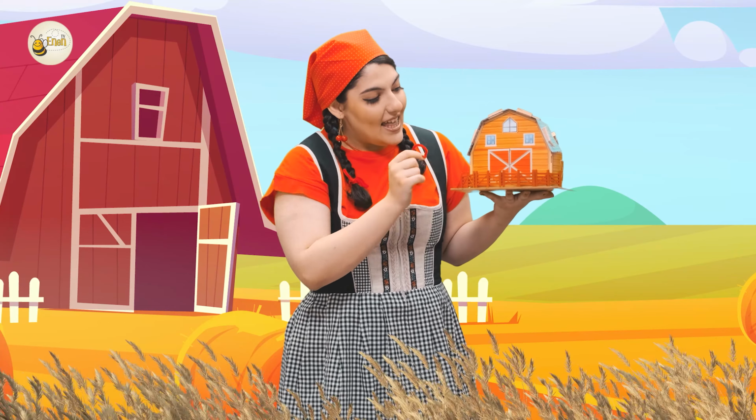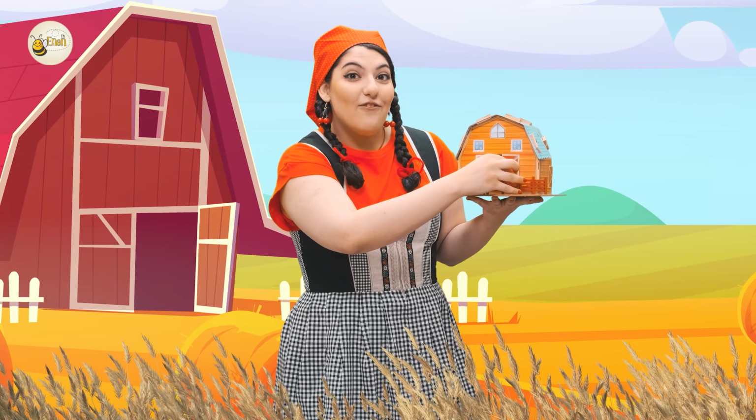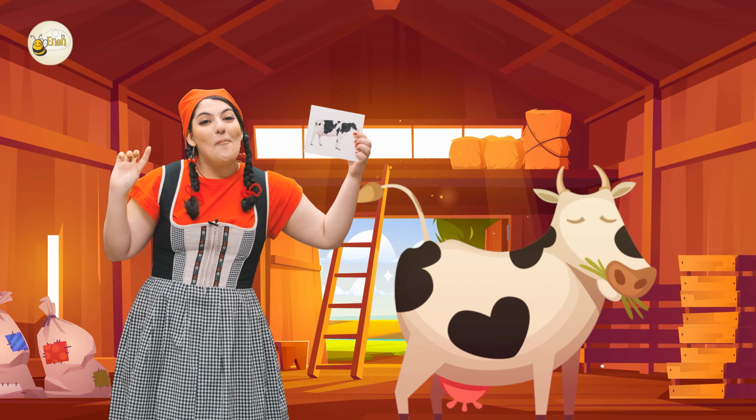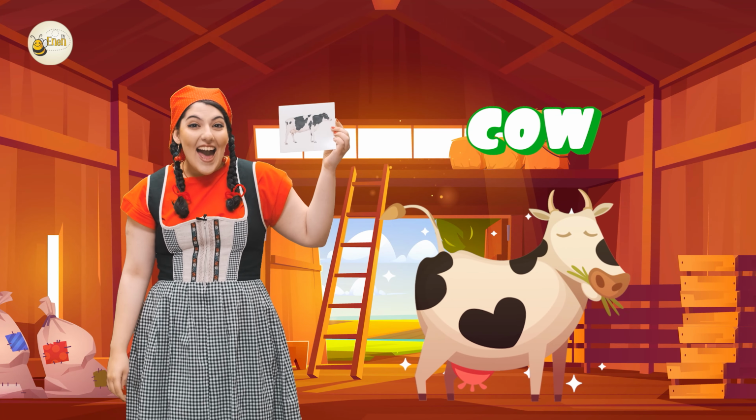I think the sound we heard before was coming from this. Let's go open the door and find out. Wow, this is the barn we were talking about. Now we're inside the barn. Oh, what is that? I'm hearing a new sound. What do you think that is? It's a mama cow. Yay!